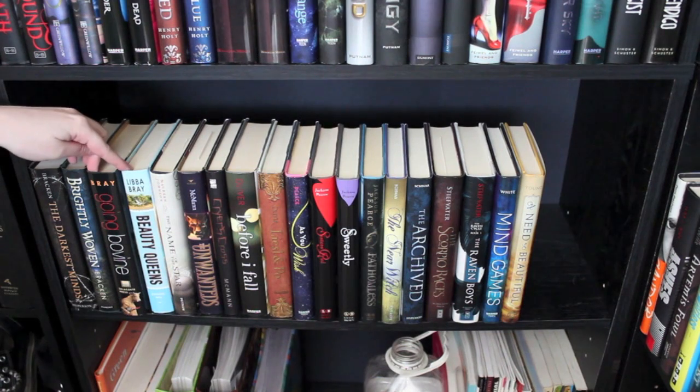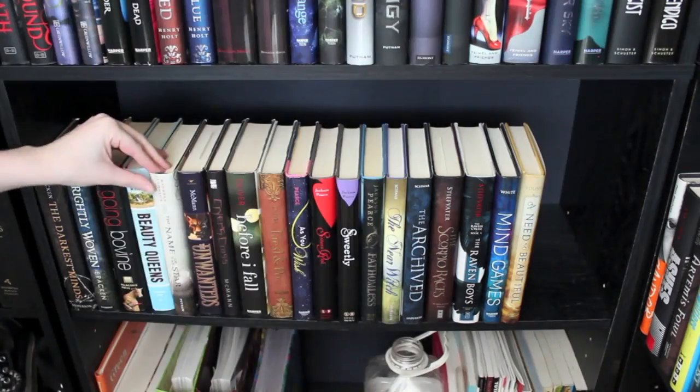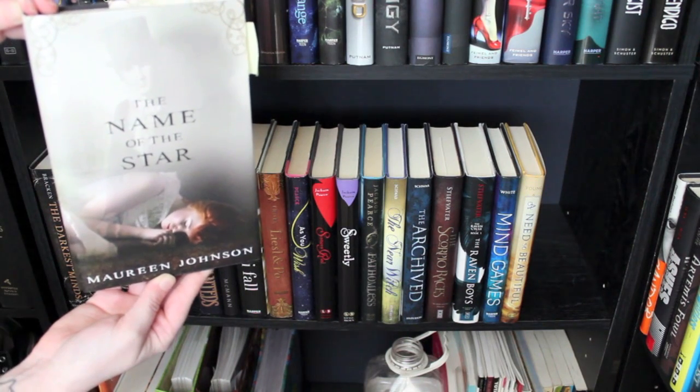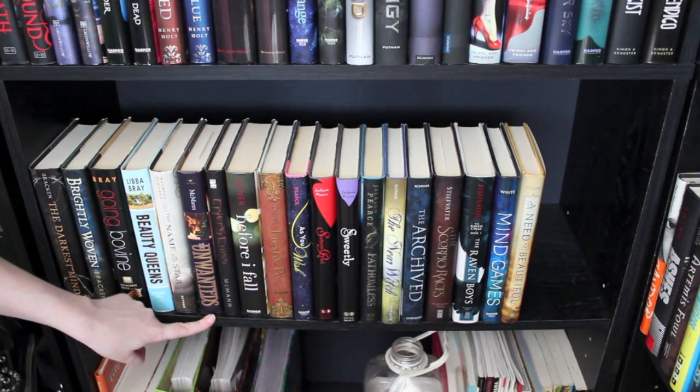Next, I have 2 standalones by Libba Bray, since her trilogy books are elsewhere in my shelves: Going Bovine and Beauty Queens. Next, I have The Name of the Star by Maureen Johnson, and this one is autographed. Isn't that cool?